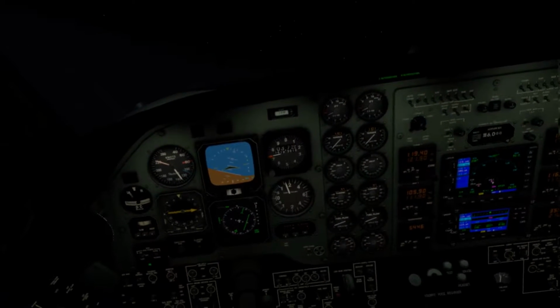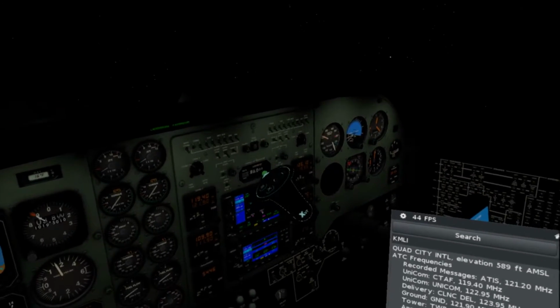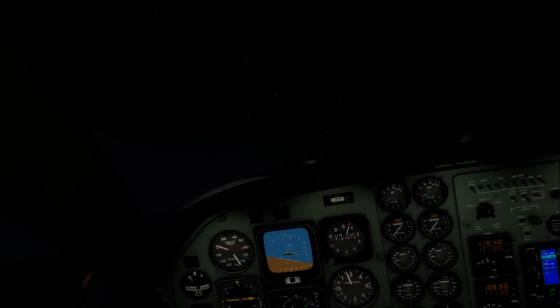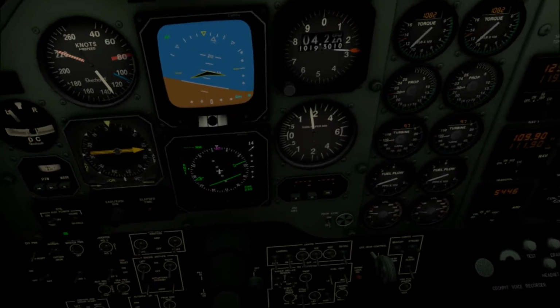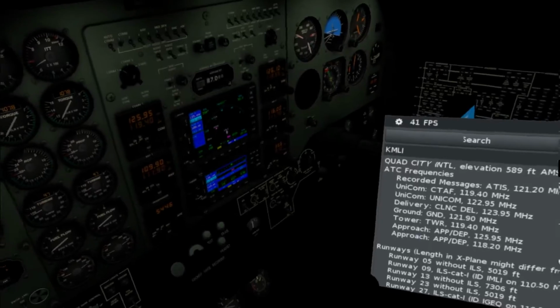King Air 2 Hotel Romeo, climb and maintain 7,000 feet, contact Quad City departure on 125.905. Have a good evening. Climb and maintain 7,000 feet, departure on 125.905, King Air 2 Hotel Romeo. Departure, King Air 2 Hotel Romeo.